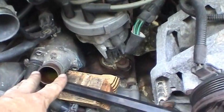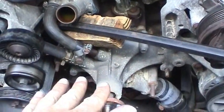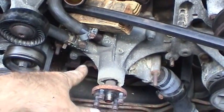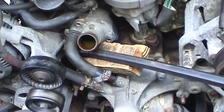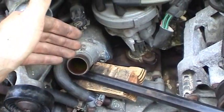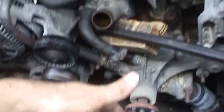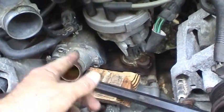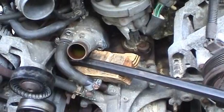The reason I'm taking out this thermostat is because I want to get the block drained down as much as I can, so I minimize the amount of coolant going into the oil pan. Hopefully prevent any coolant from going into the oil pan. Since the engine's cold, it's got kind of a vacuum seal on it right now. Even though I drained the coolant from the radiator, it can't suck in air through here to finish the drain process. So out she comes.